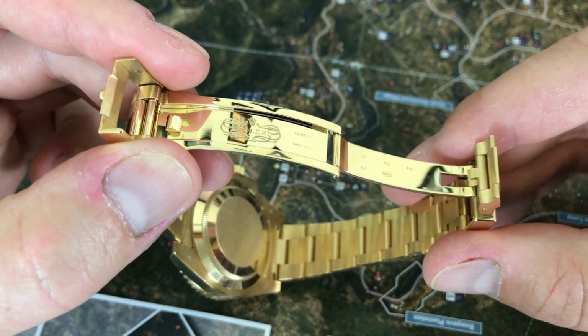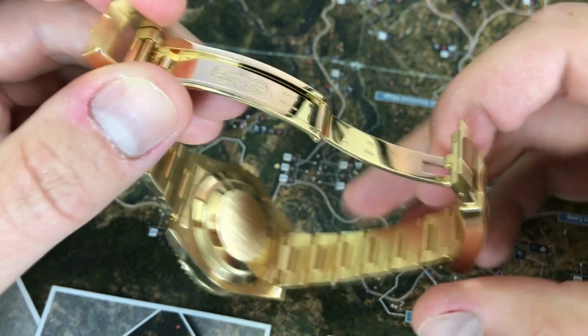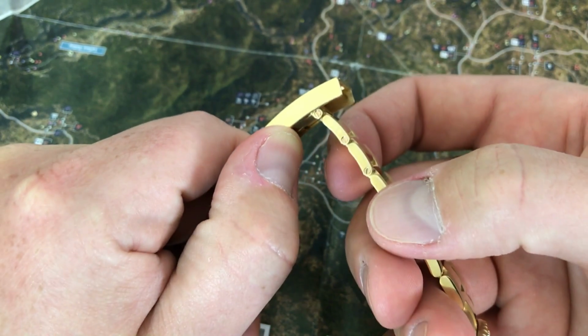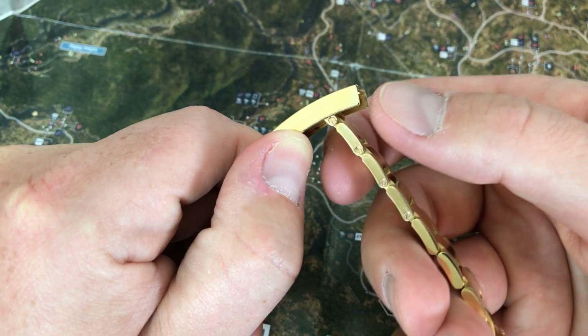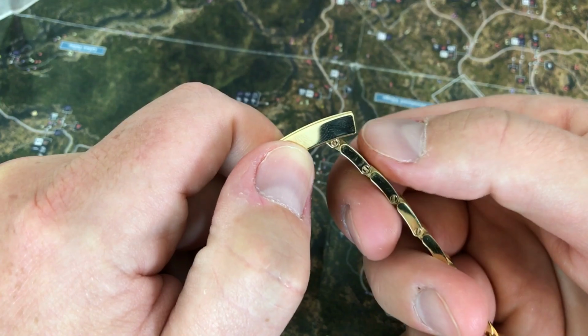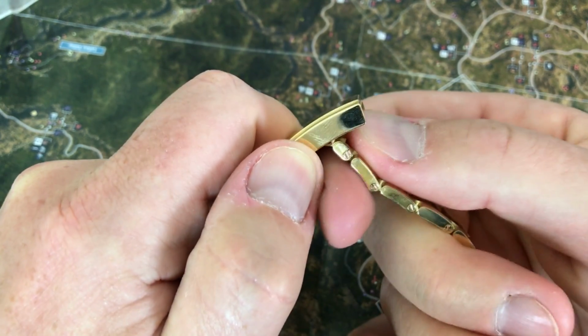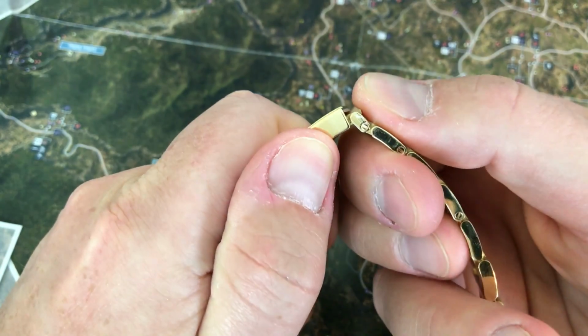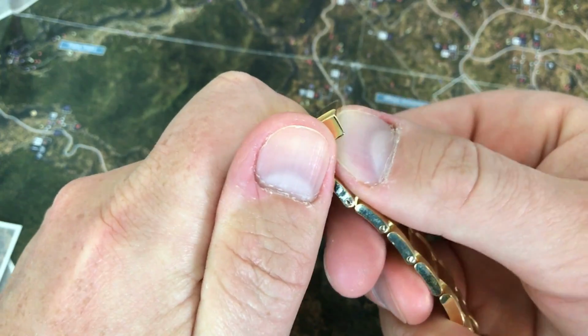Now, I said it was a glide lock, and let me explain to you what exactly that is. The glide lock clasp allows you to make a quick size adjustment, which is really helpful if you're out and about and your arm gets a little sweaty and you don't want the watch sticking to your arm, etc. Now, check this out. If you want to give yourself a little more room on your arm, boom, this pops out, this slides, boom, back to normal. That easy to give yourself a little more room. And of course, it's just as easy to give yourself less room if you want to re-tighten the bracelet up.